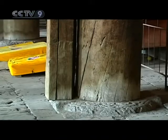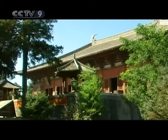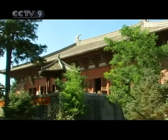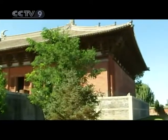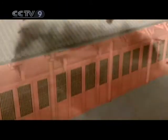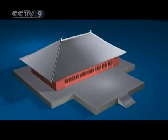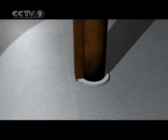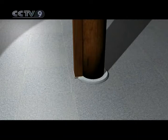They didn't because this method can increase resistance to earthquakes. The 3-meter-high rammed basement of the hall provides a solid base. When an earthquake strikes, the solid basement weakens the seismic waves. As the pillar bases are placed on the ground, they may rock with the seismic waves without being deformed or broken.